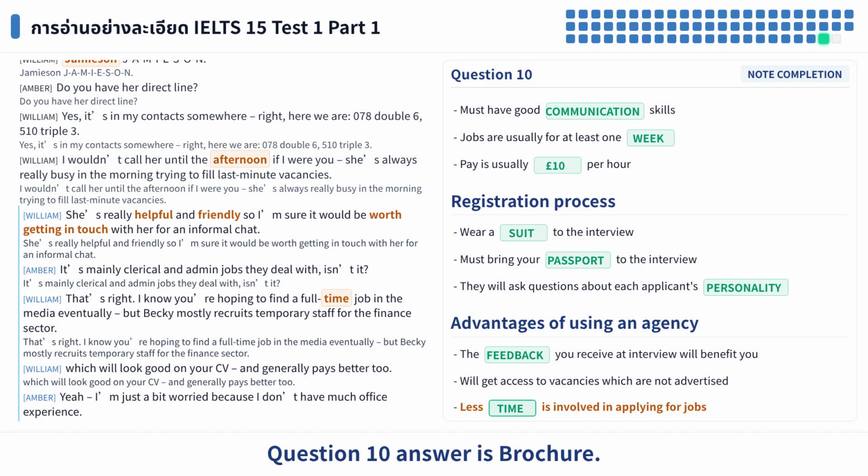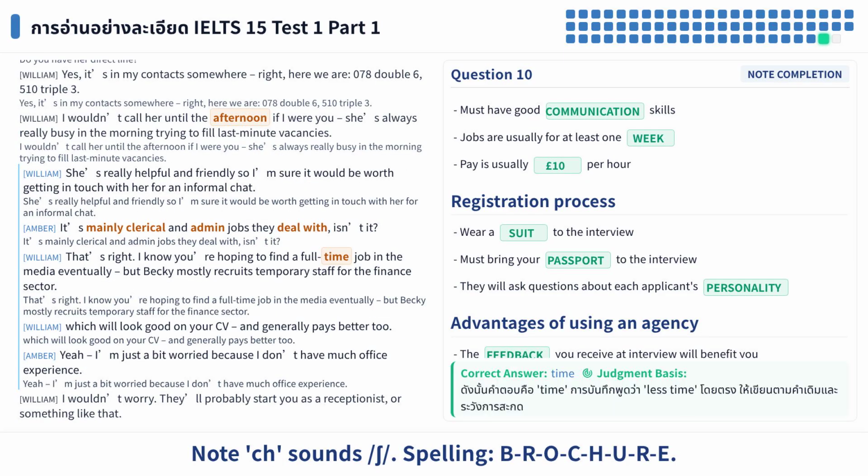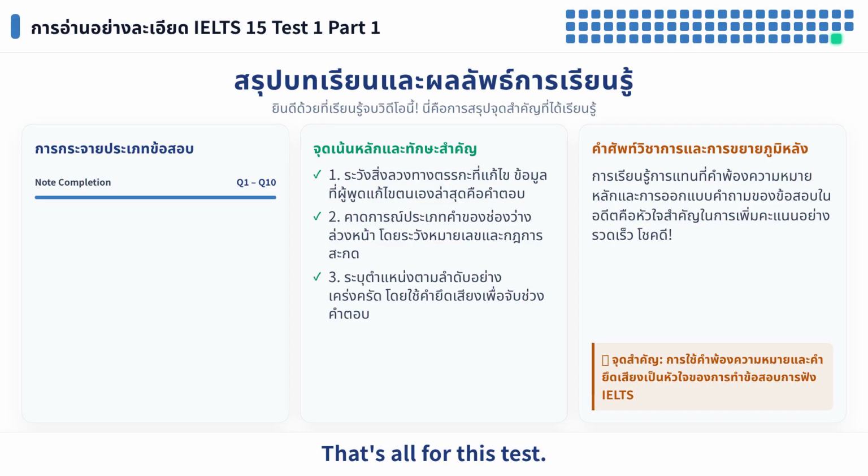Question 10 answer is brochure. Note "ch" sounds like "sh", spelling: B-R-O-C-H-U-R-E. That's all for this test. Remember the format trap. In the exam, pay attention to converting spoken forms to written formats.